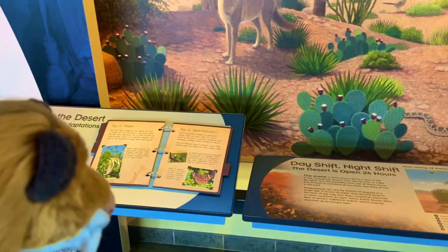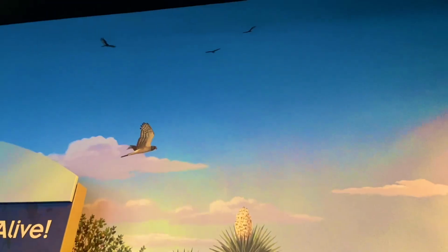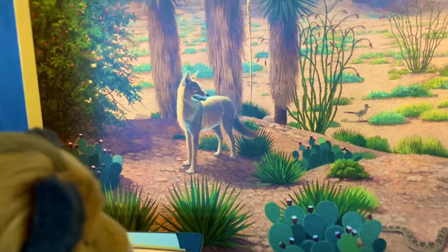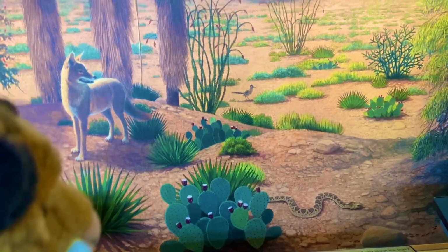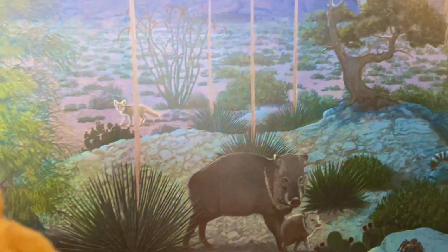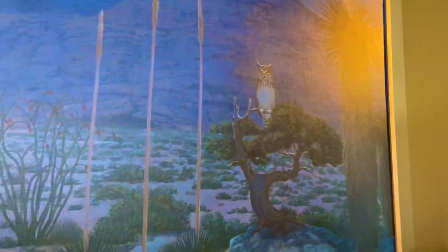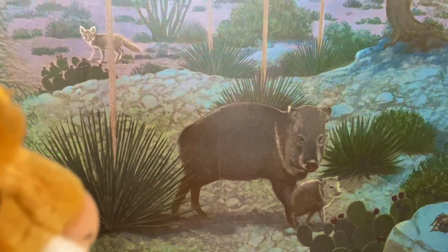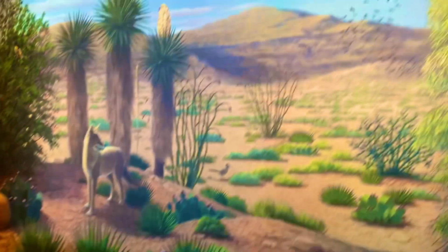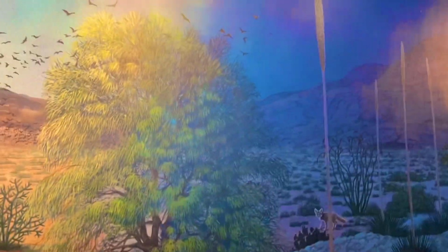Oh man, this is gonna be crazy cool. Nice little desert mural right here. See it? See hawks and vultures. Coyote right there. Rattlesnakes. Oh, very nice mural. Daytime over here, and then it turns to night over here, and you can see foxes, owls, tarantulas, and javelinas. Yeah, take a look at all this. This is gonna be cool.